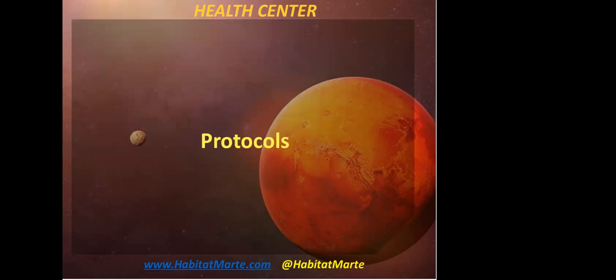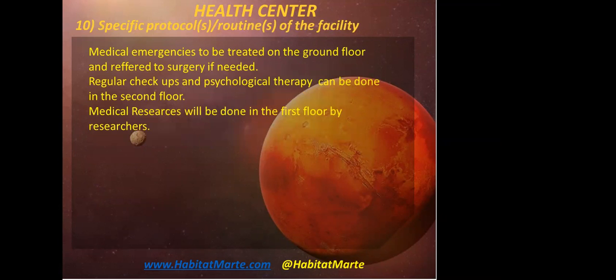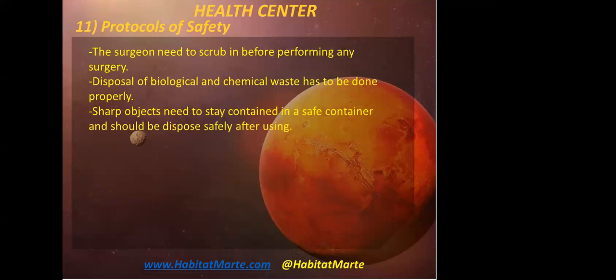And let's move on to protocols. Medical emergencies are to be treated on the ground floor and referred to surgery if needed. Regular checkups and psychological therapy can be done on the second floor. And medical research will be done on the first floor by the researchers.